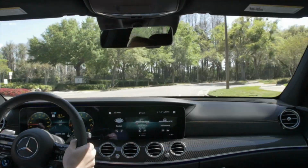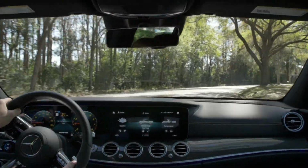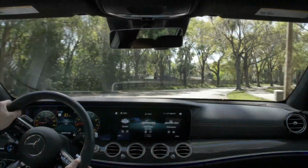So although I prefer wagons personally, and I think that this drives so much better than the AMG SUVs like the GLE and GLS, for family comfort, I still think the AMG SUVs are a little bit more comfortable. But in terms of fun, we've got 6-piston carbon ceramic brakes with 15.8-inch rotors up front. They really bring this car to a screeching halt.